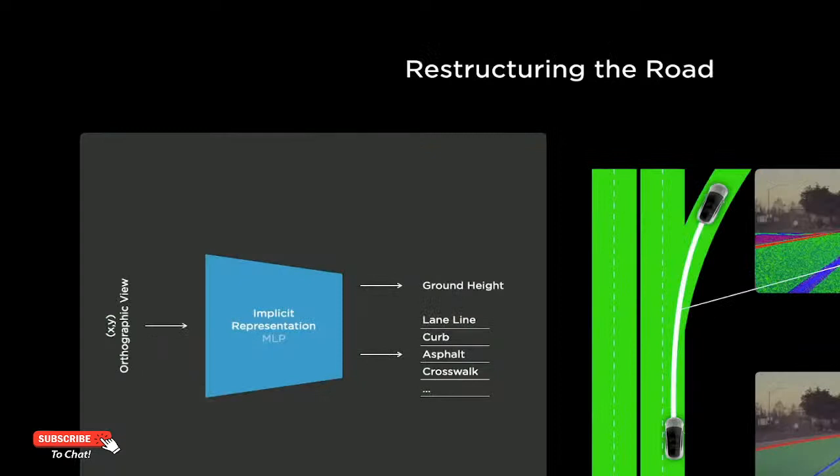One of the first tasks we want to label is the road surface. Typically, we can use splines or meshes to represent the road surface, but because of the topology restrictions, those are not differentiable and not amenable to producing this. So what we do instead is, in the style of neural radiance fields work from last year, which is quite popular, we use an implicit representation to represent the road surface.